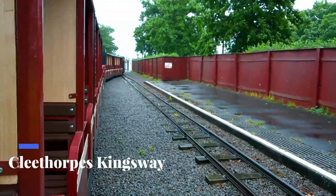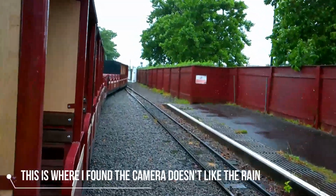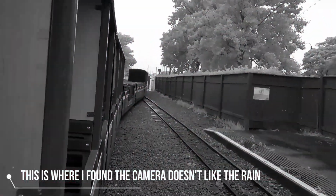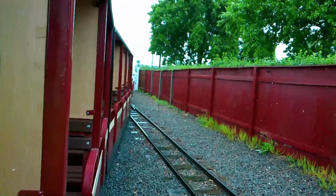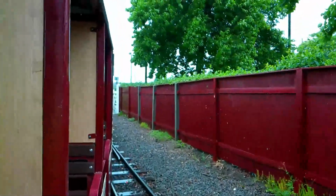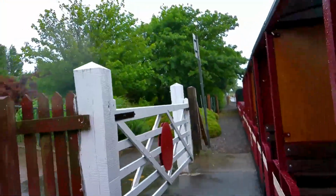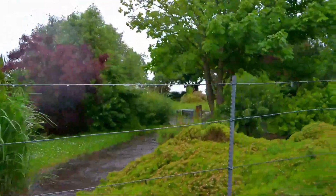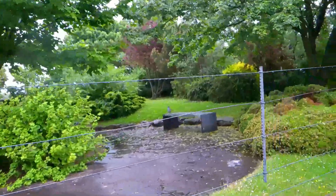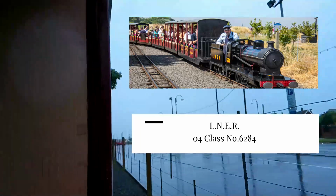The Cleethorpes Coast Light Railway has been an attraction in the town since it opened in 1948. Originally established as a 10.25-inch gauge railway, passengers were first carried on July the 16th, 1948, and in 1949, just a year later, the line was relaid and featured a double-track layout. 1954 saw new changes in ownership as the railway was handed over to Mr. Cleethorpes, and during his 5-year stint in charge, which ended in 1959, Cleethorpes Borough Council finally purchased the line.